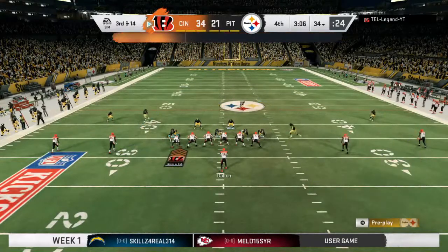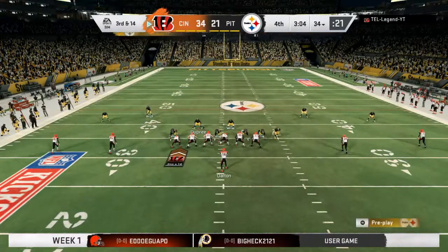That'll go as a loss of 5. And it's going to be 3rd down and a ways to go here. 3rd and 14. Safety's creeping.